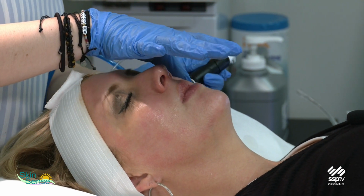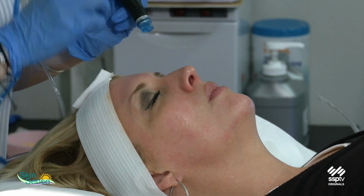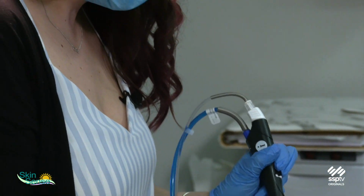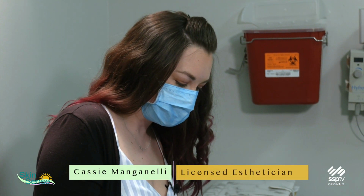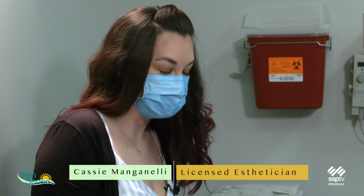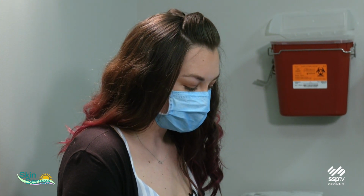So cleanse and peel, which is what we're doing right now. We cleansed first and now we're peeling. Extract and hydrate, which is our next step. And then the last is to fuse and protect, which is where we'll use the Vortex patented technology to push the product into the skin.